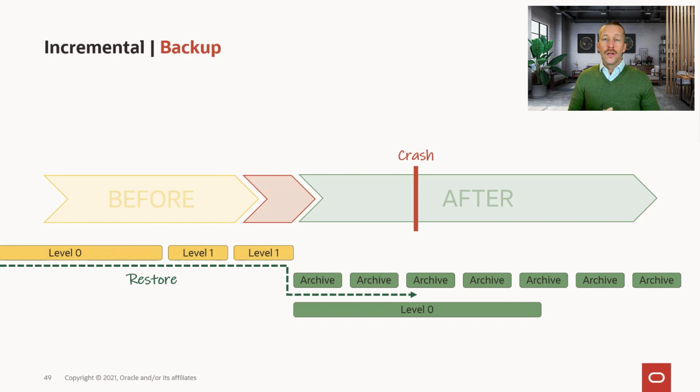Simply use the level 0 and level 1s from the migration, also the archive logs from the new system, and you can get to the point in time before the crash. As part of the migration, a new incarnation was introduced in the database, but RMAN can, without any problems, recover beyond an incarnation change.